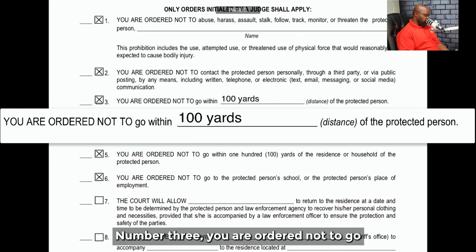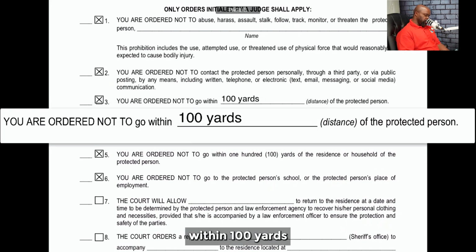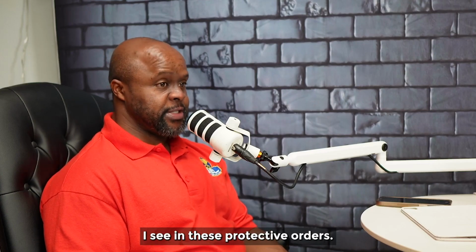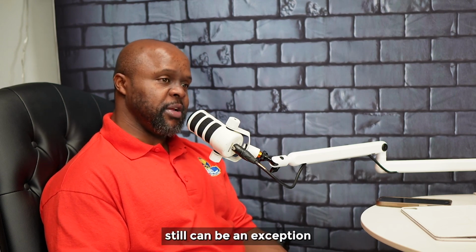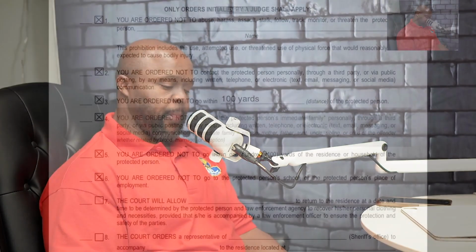Number 3, you are ordered not to go within 100 yards of the protected person. This is typically the minimum distance I see in these protective orders. Now, you remember, there still can be an exception if it's a child sporting event.